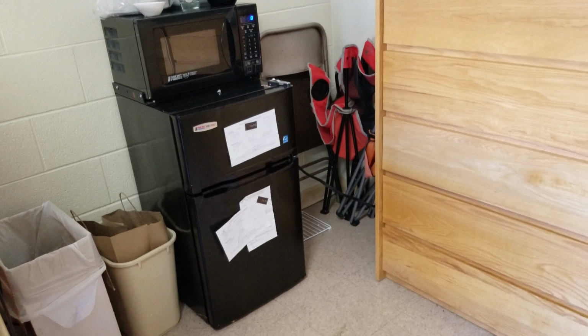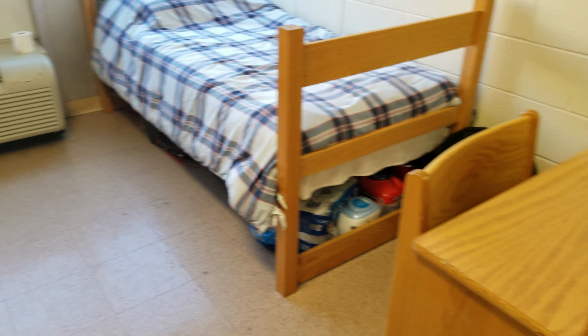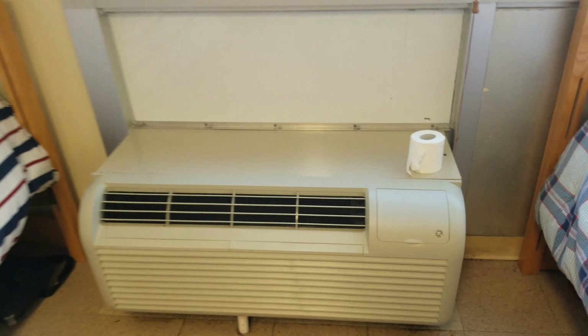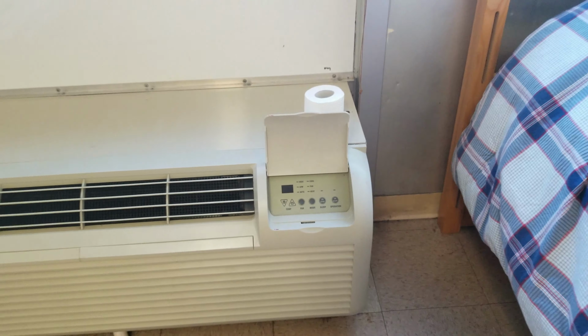And this is our mini fridge. This is our microwave. They give you trash cans. And as you can see, I have a lot of stuff right over there. My roommate also has a lot of stuff. And this is our AC and heater. You can just basically adjust the settings on there. I just turned it off because it's a little bit noisy when I want to record. And this is my beautiful view.